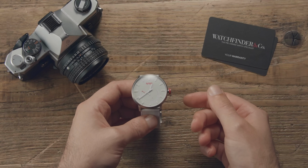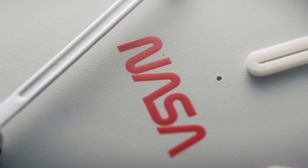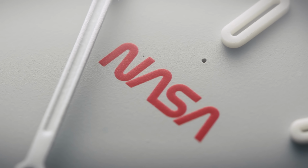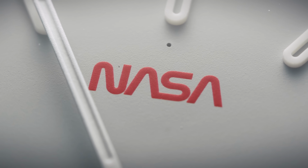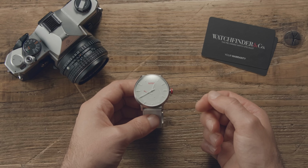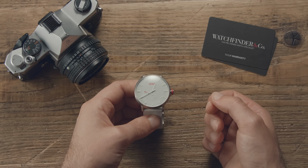I'll be completely honest right from the start. The reason I have this watch here in my hands right now is because I'm a completely superficial person. Scrolling through Instagram, I saw the NASA logo. I saw it on a watch, and my brain had already decided I wanted to know more. Can this Sequent Elektron HR 2.2 live up to the NASA name?